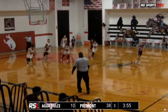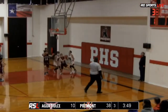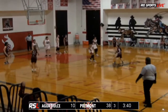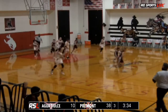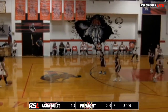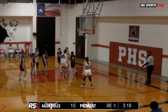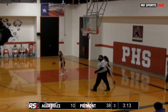Cowgirls keeping everything in front. They get a steal again, second steal here, back-to-back possessions. 3-on-1, another layup, that one's no good. Gantu pushing her to the sideline, and they set up their offense. 3:40 left. Corner jump shot's no good. Garcia gets a good look in the paint. They push their lead to 30 now, 40-10.